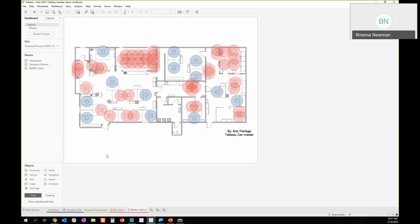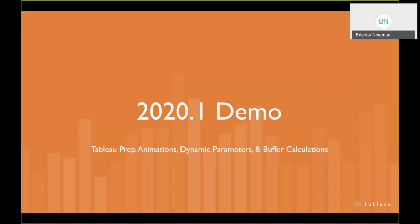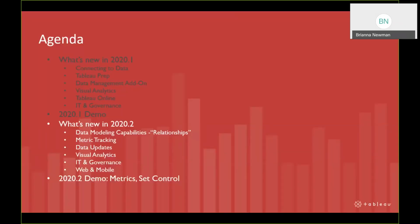All right, so that concludes our 2020.1 demo. And now jumping back into our agenda. There we go. So we have tackled 2020.1. We went through all of those items. We went through the demo. So now repeating that process one more time, going through what those new releases are for 2020.2, and then finishing up on a demo for metrics and set control. And if you don't know what those are, I'll let you know what they are in the next couple of minutes or so.